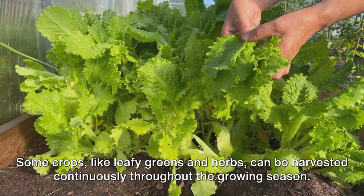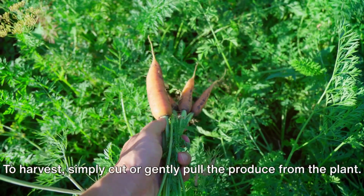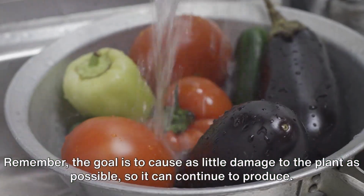Some crops like leafy greens and herbs can be harvested continuously throughout the growing season. To harvest, simply cut or gently pull the produce from the plant. Remember, the goal is to cause as little damage to the plant as possible, so it can continue to produce.